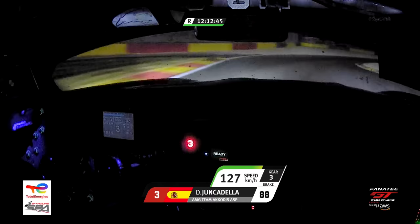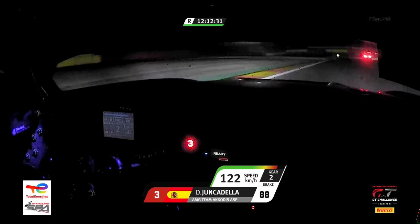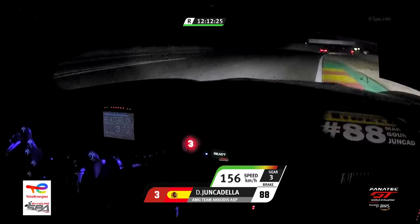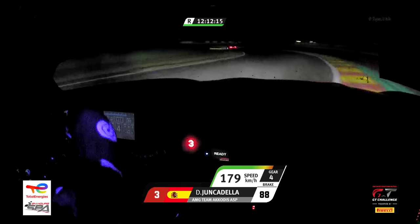Well, here's the view from third, Danny Juncadella, and there's the lights in front of second. So that's the gap. And let's say you're Nicky Katzberg, you've got the track to yourself, you just drive as fast as you like. But if you're in a chase and you don't have visual contact with the car in front, that visibility, that view that you can see him there, is just an extra little spur. It doesn't distract the driver, but it just acts as a further incentive.